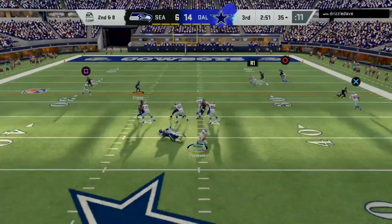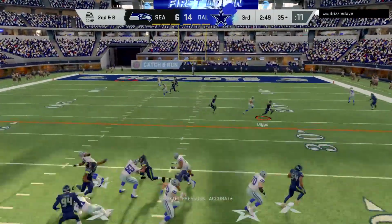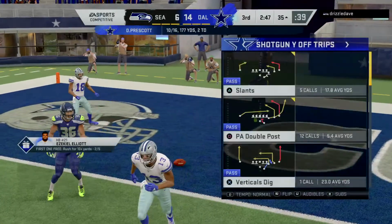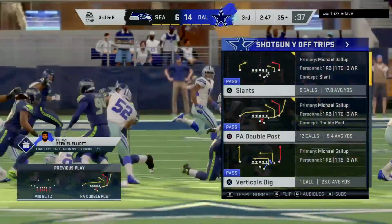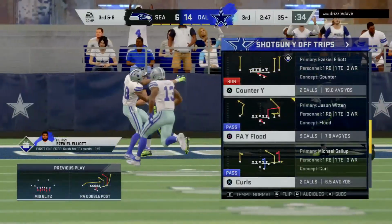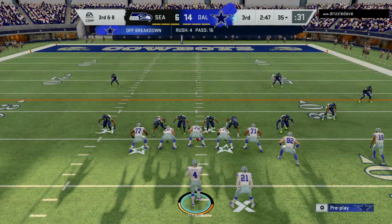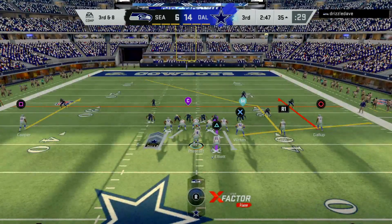Off play action to Elliott. Here's Prescott sliding out of the pocket. He'll take a shot for the end zone. And that'll be incomplete. Good protection that time, and they couldn't hook up on the long one. Now it's 3rd down. They need the 27-yard line for a first.